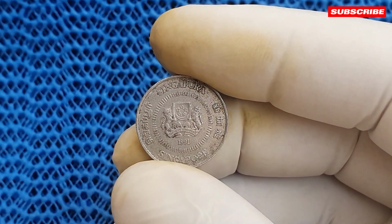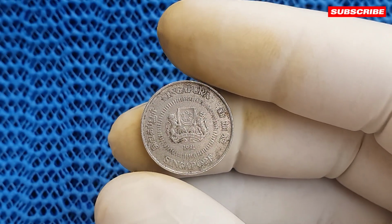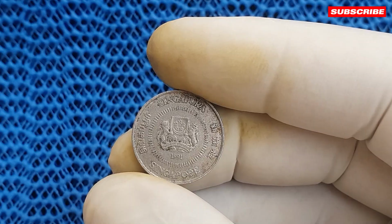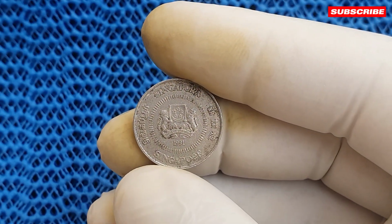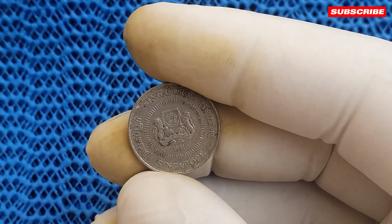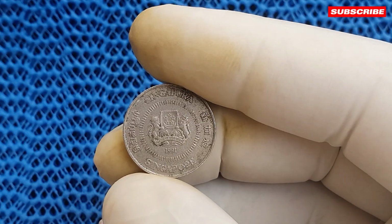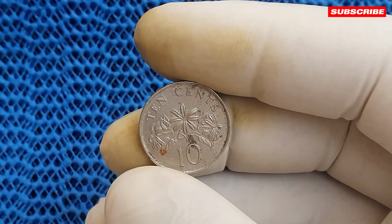The 1991 No Mint Mark Singapore 10 cents coin. Whether you are an experienced numismatist or just starting out, this is a coin that deserves your attention. Make sure to stay with us through the entire video as we unpack the history, the mystery behind the missing mint mark, the rarity of this specific issue, and of course, what it is worth today in 2025.